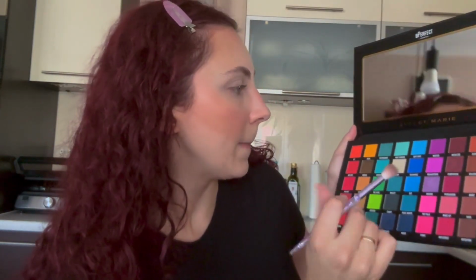So the first thing I'm gonna do is I'm gonna go with maybe this. I really like this one. It's called Persuasion. So okay. Ooh, this is pigmented, I think. Okay, I like this color. This is the Persuasion color.